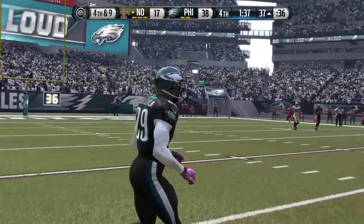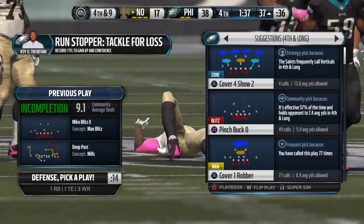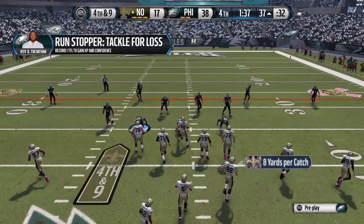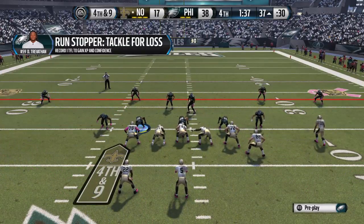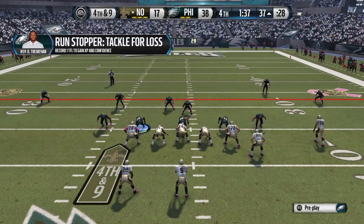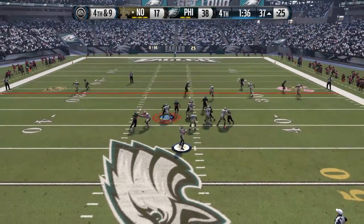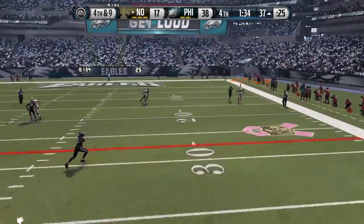Let's give the defense a lot of credit. They got the offense in a 3rd and long situation, and the pass goes incomplete. The offense, well, you just got to do a better job not putting yourself in those situations. The Saints from the 37. Looking long.